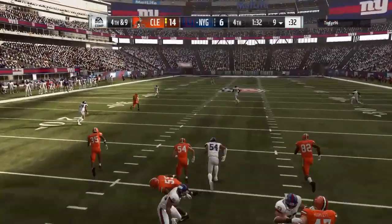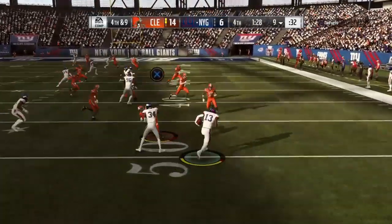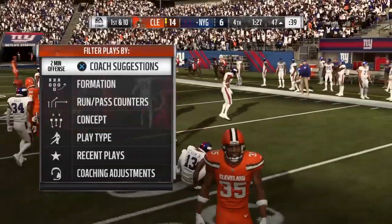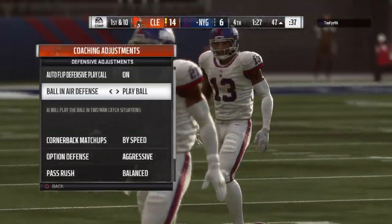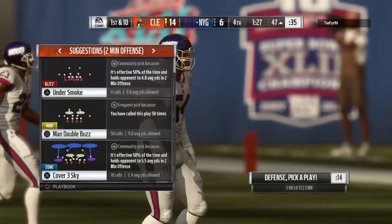So from their own end zone here, this kicks away. Here's Beckham. Give him 11 yards that time on the return. And the Giants will begin this drive in good shape, 1st and 10. And now out come the Giants.